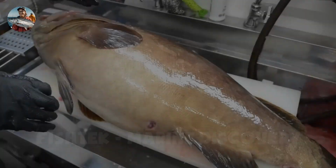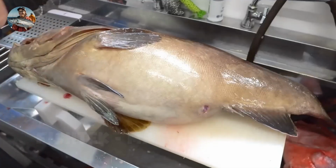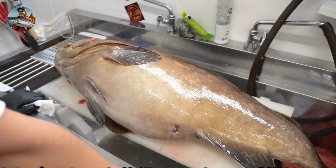The long-toothed grouper is a rare and tough-to-catch sea fish. Not everyone gets lucky enough to reel one in, since they live deep underwater and are quite difficult to handle when pulled to the surface. That's why catching a long-toothed grouper is always a memorable event.